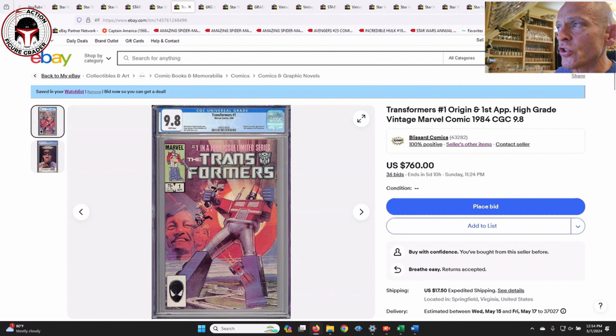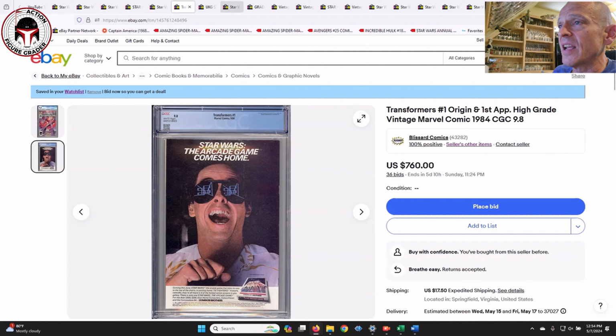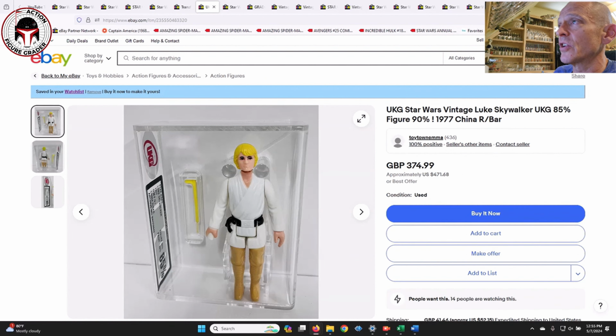Another one at auction is Transformers number 1, the first appearance of the Autobots and Decepticons. I've got this one in my own collection. This one is also listed by Blizzard Comics, the same seller that has the Star Wars 42 at auction. This one's at $760. The Go Collect 30-day moving average is around $1350. So that gives you a price target to aim for. It's still well below that. That one ends Sunday night as well at 11:24 Central Time.